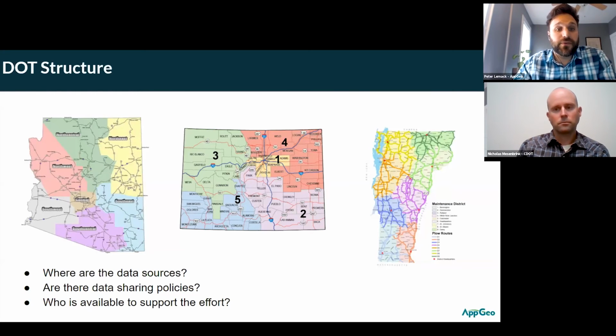DOTs also have different organizational structures. Some are districts, some are regional offices. Some DOTs, headquarters works very well with the different offices. And in some DOTs, headquarters has a challenge working with those regional entities. So the structure of your DOT will impact your modernization efforts. So it's important to understand who all the major players are and where they're located within your state.